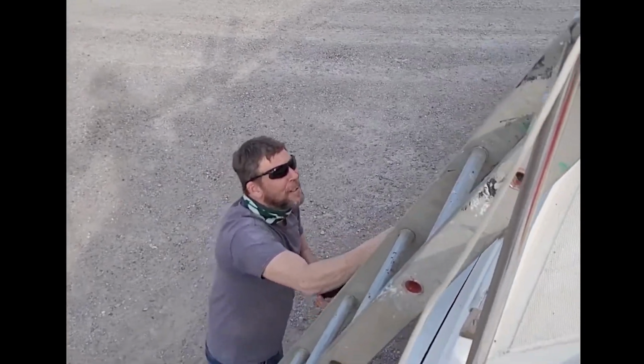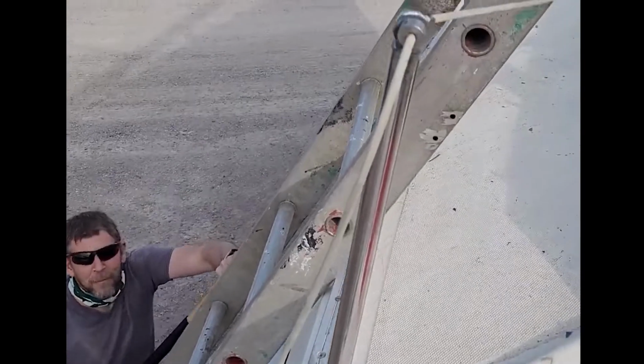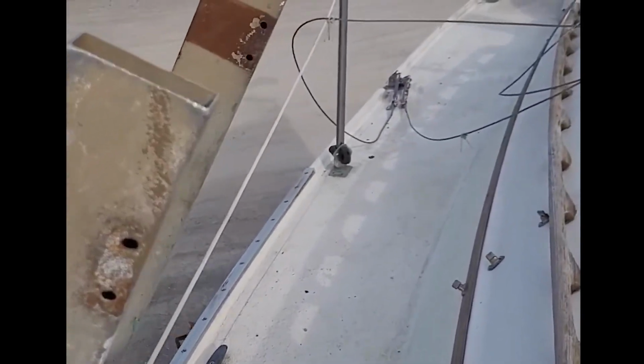Scrubbing the deck. Scrubbing the side of the boat. What are you doing? Taking a break. The fumes are getting to me.